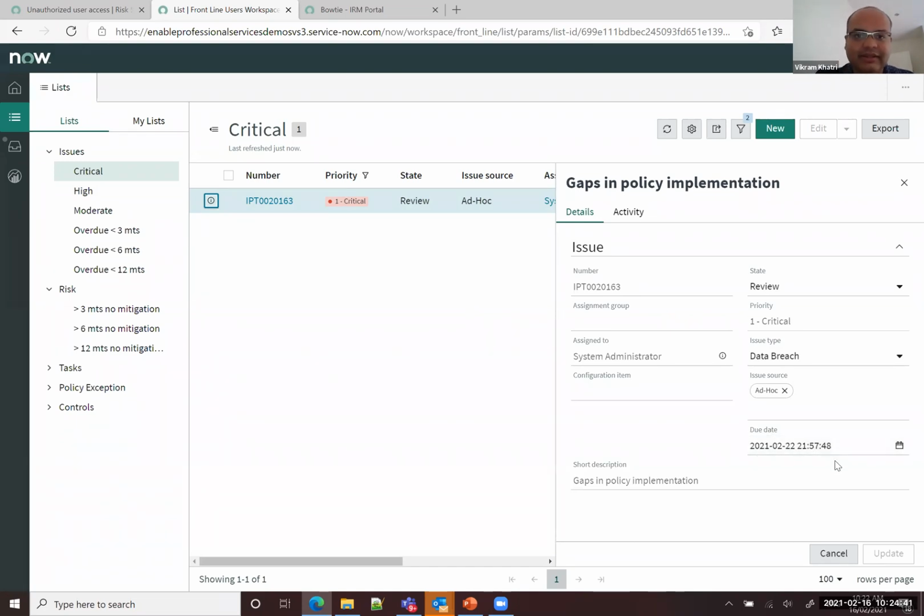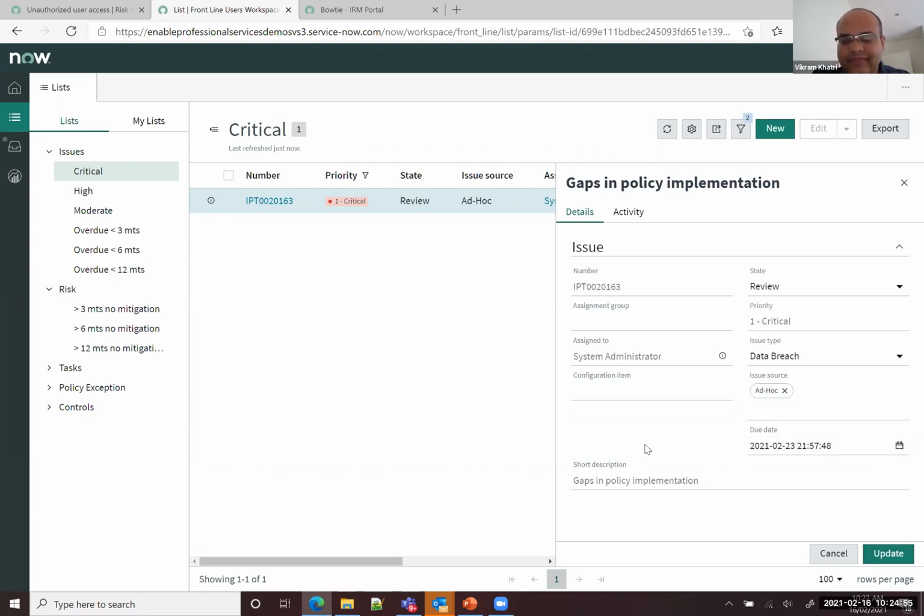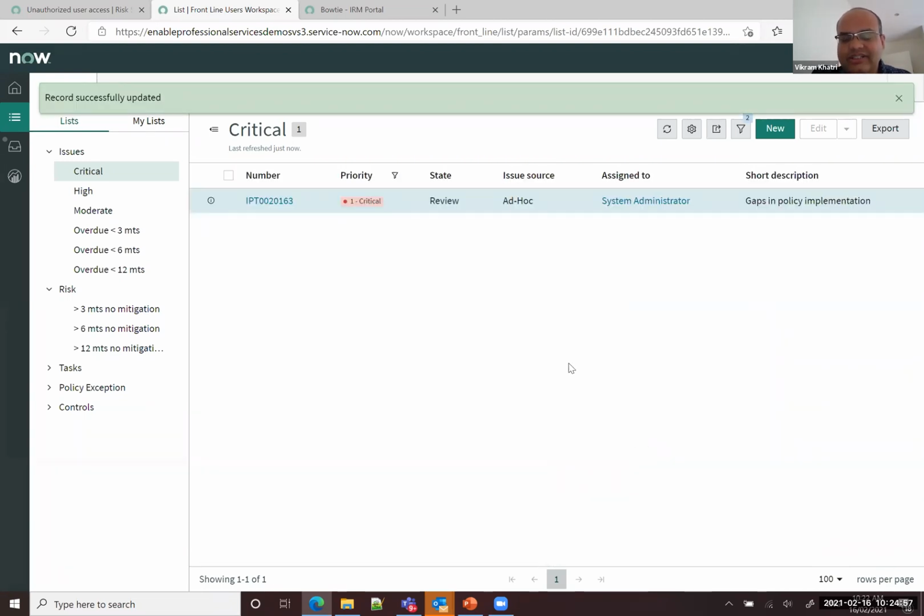So if the issue owner for this has come back to me, which is basically a member of my team, and just has asked for a quick date extension, I can do that and save the record. So it's not just about providing visibility, but really the ability to take actions on the fly. That's a critical thing with the workspace, and to do it as simply, and in as aesthetic a manner as possible. But there is, of course, a lot of power under the hood.